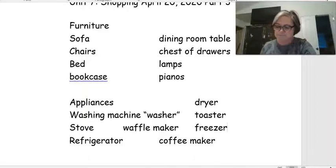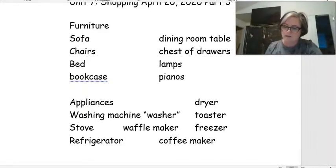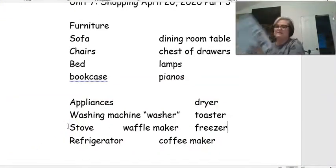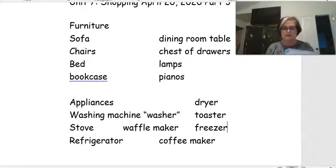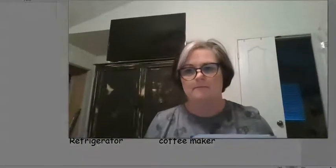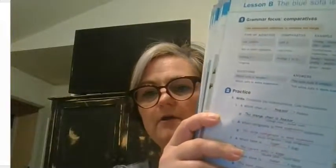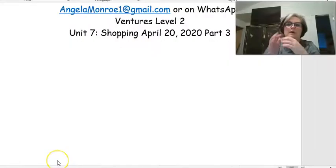So I want you to go ahead and pause the video and look on page 86 of your book. Let me make this big real quick. Right here. Do the QR code and review this grammar chart, and then we'll come back and talk about it, okay? So go ahead and pause your video and then come back.